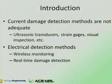As we all know, concrete structures, such as bridges, can be damaged during their service life and become hazardous to the people who are using them. Current methods used to detect structural damage are not adequate. Some methods, such as visual inspection, can only see the flaws on the external portion of the structure and may completely overlook internal damage. For this reason, we are exploring the use of electrical detection methods.